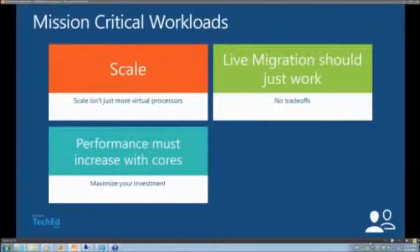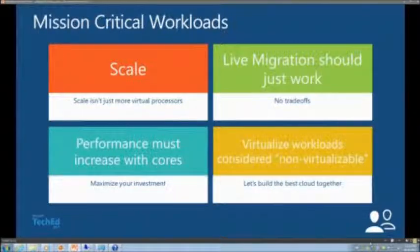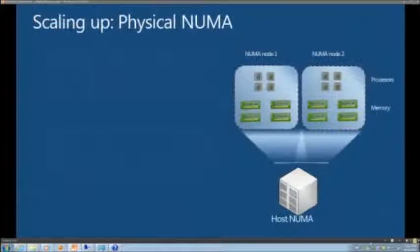Performance must increase with cores. Now, I have to admit, this one sounds silly to me, too. Because, of course, you want performance to increase with cores. Why wouldn't you? Well, of course you do. You expect that. And in fact, if I just give you more virtual processors and your performance plateaus, or worse, goes down, you're not going to be really happy with that either. So we need to maximize your investment. And again, we want to virtualize those workloads considered non-virtualizable.